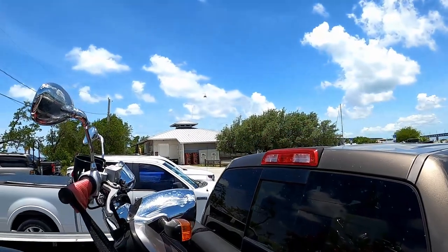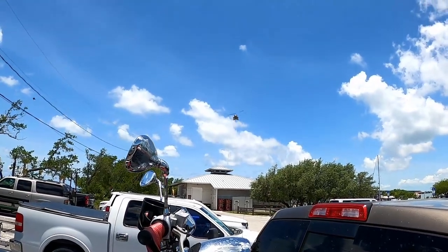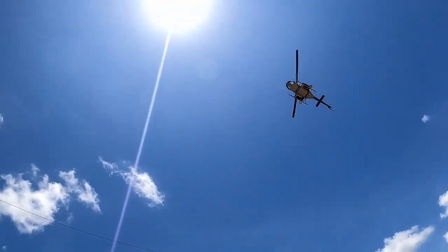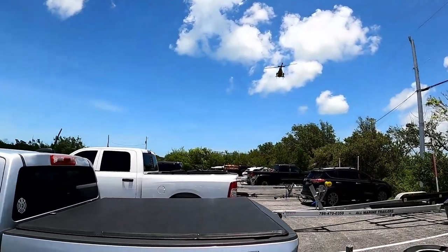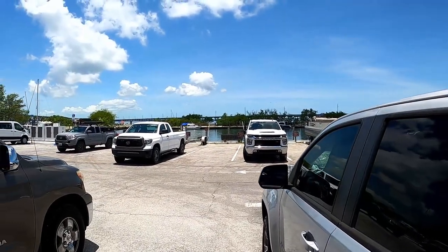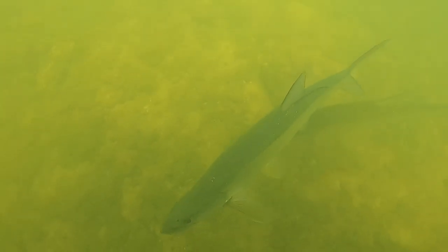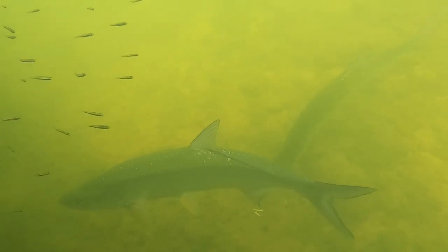And here we are pulling into Bahia Honda State Park. It's probably about half an hour, maybe 45 minutes from Key West. Got the scooter there. There was some chopper flying around. It was kind of crazy. There's the boat. How we could do that.